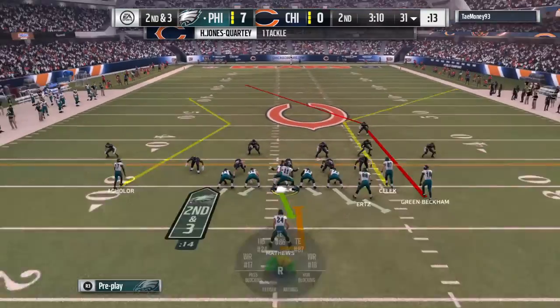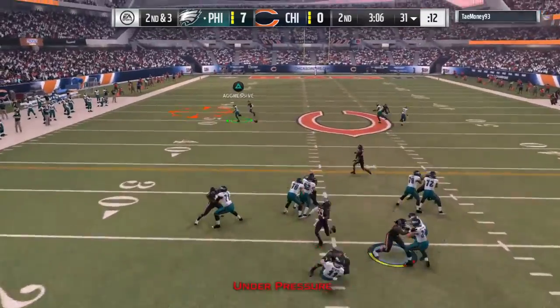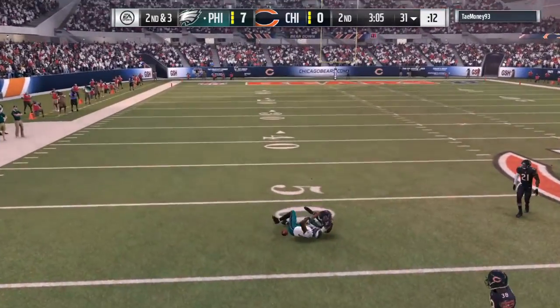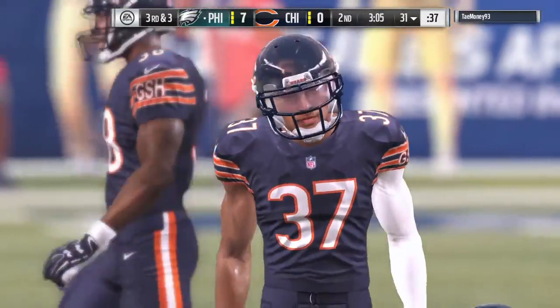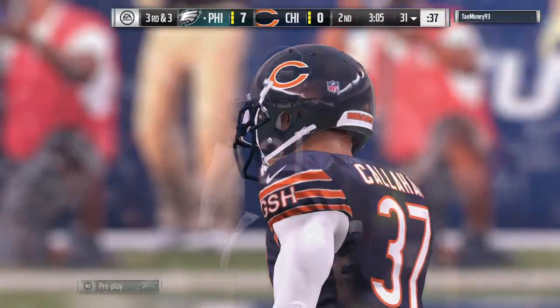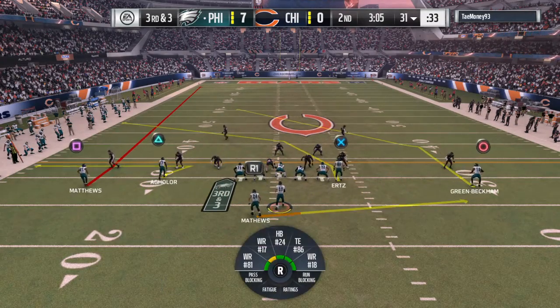I think pressure is always the first way to go. You love pressure. I love it. Let's see if they dial it up this drive. And incomplete there. A nice hit jars the ball free and brings up third down. Incomplete pass on second down. Let's see what the offense draws up here on third.